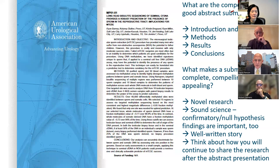With regard to the results, this is really the most important part of any abstract. This is really where you're presenting what you found and what the results mean. It really should be the longest section of the abstract, and as you can see here in this particular example, it is.